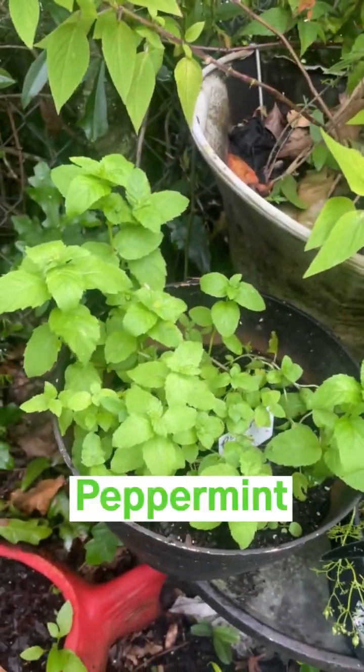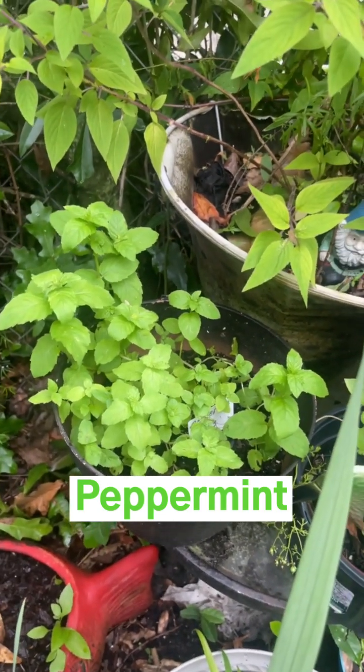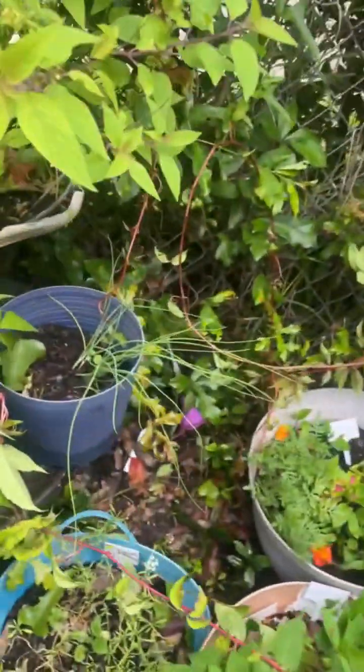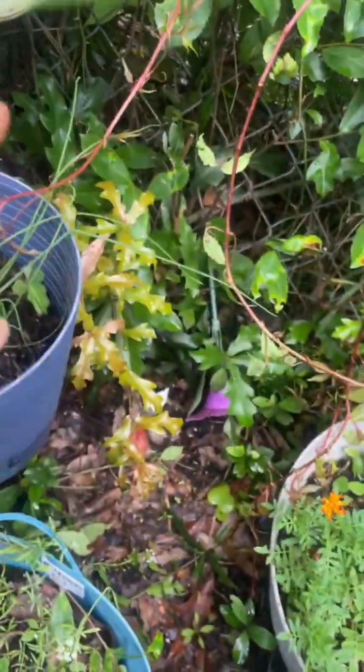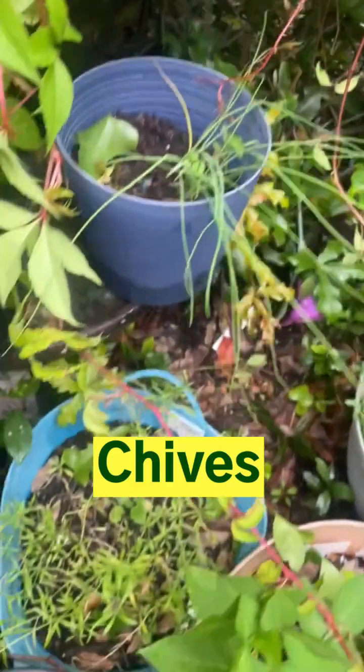Peppermint, I've harvested, made tea bags, and made tea out of it. The grandbabies love that peppermint tea. They like to chew the leaves. They think it's peppermint. My chives over here, it just took off. I've harvested it for cooking.